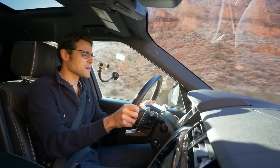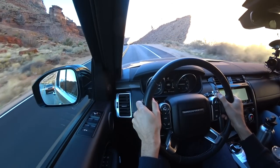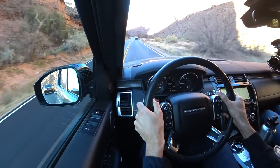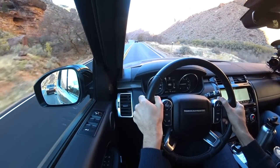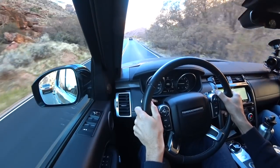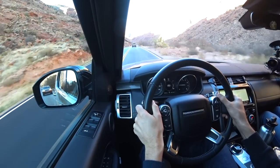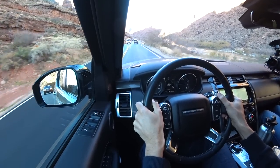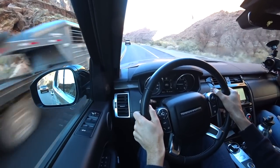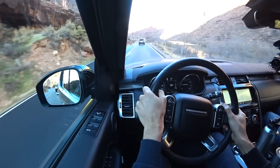So this is the road driving test with the Discovery 5, because of course it's always useful not to get only the off-road experience, most people will still use it on road. So we're driving the SI6, which is also the most important engine for our friends over in the US, where we're also today in Utah. And this 3-liter 6-cylinder gets you 340 horsepower supercharged.